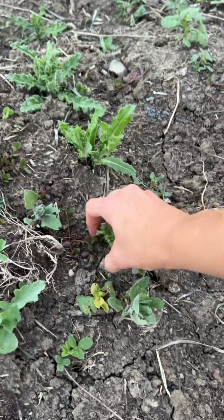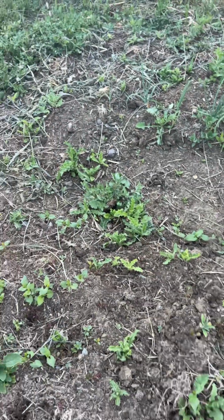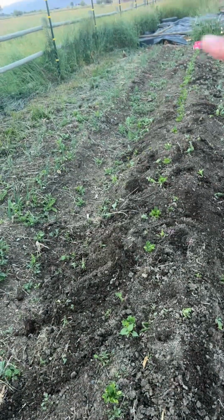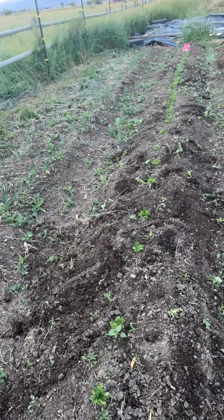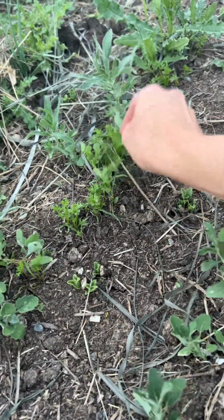So, ton of stinking thistle, you guys, it stinks. But onions on that last row over there are alive. I do have some carrots over here. They're doing okay. I need to come over on this row and start thinning, but that's what we got going on. It's a mess, but food is growing. I'm proud of myself for just keeping going.